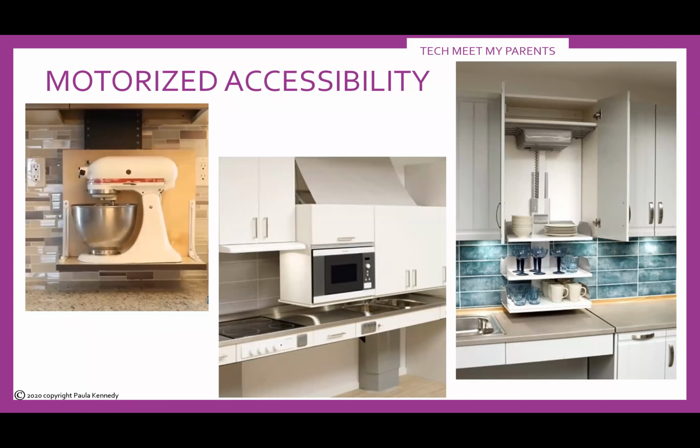More motorized accessories. There are several companies out there that offer some of these. Some of them are mechanical, that can be controlled. Others work from your own strength, like a pull down unit.